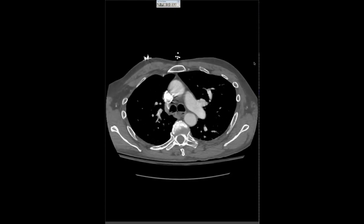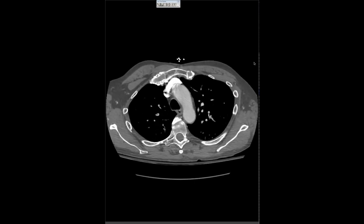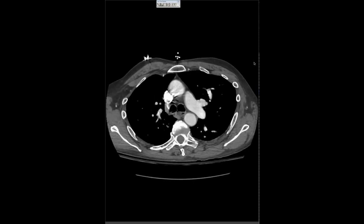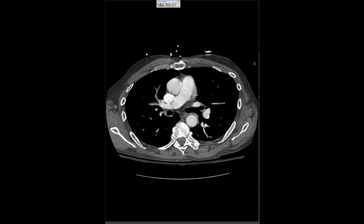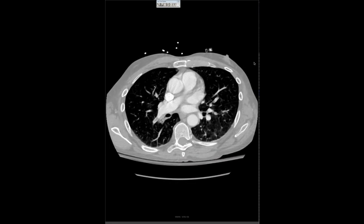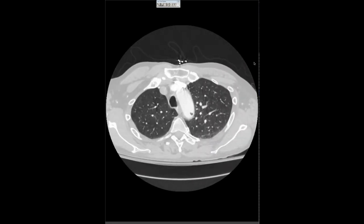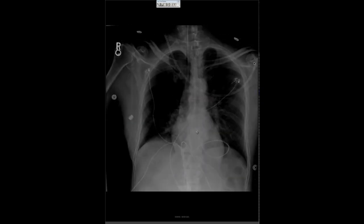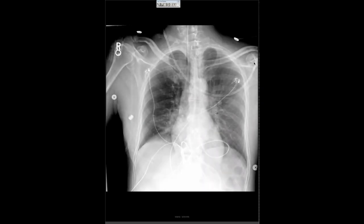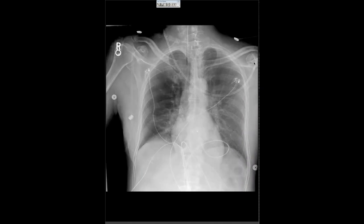You can see there's a large clot burden in the pulmonary arteries, primarily on the right, although he does have some left-sided pulmonary emboli as well. So here and here, and here as well. And there's probably a little bit of oligemia on the CT, but it's really brought out on the radiograph, I think, because of probably expiration or a different inspiratory effort showing the oligemia a little bit better.